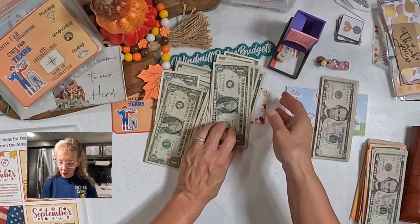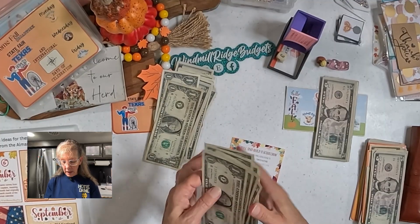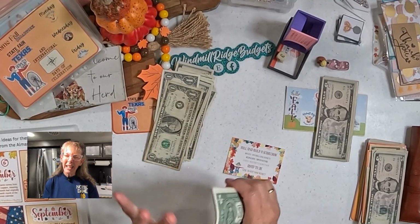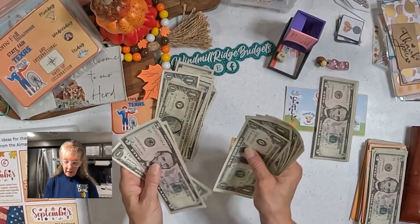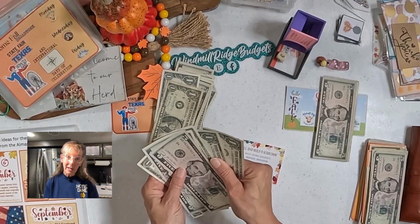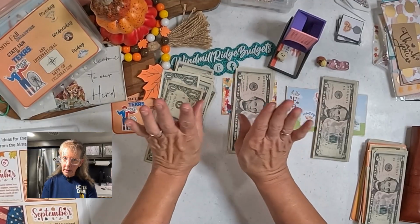And then you just need to decide what you want to send to them. And then just keep it at a $25 max. It doesn't have to be a ton. I mean, it's not your kid's Christmas, right? So we don't have to worry about that. It doesn't have to be a lot.